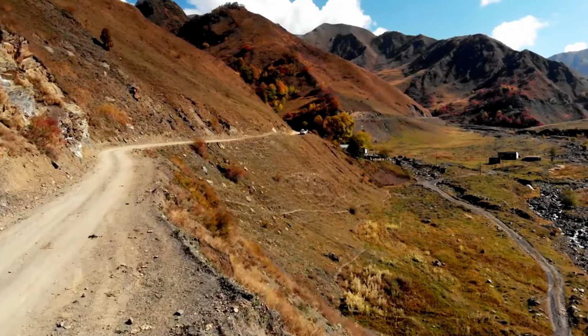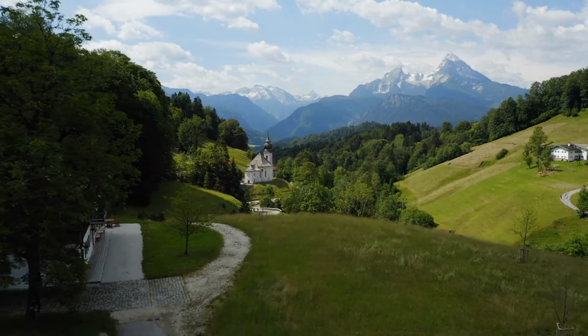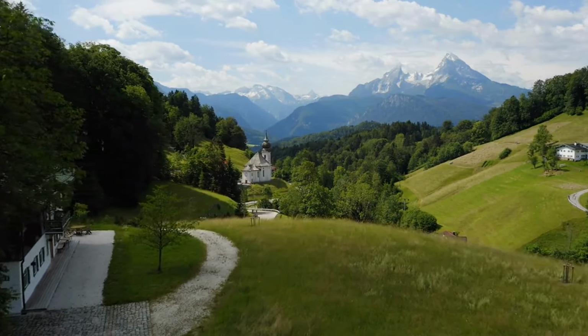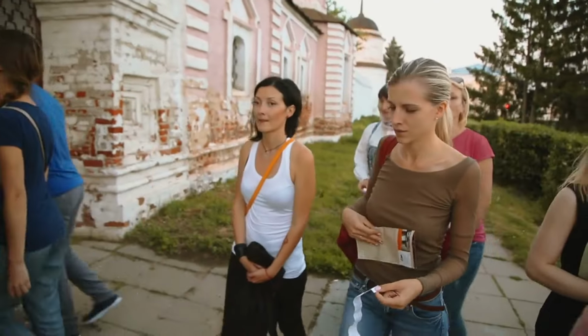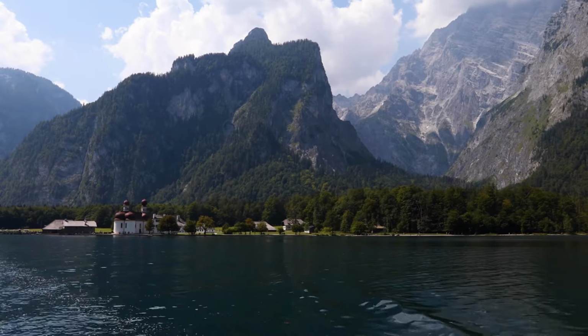As you explore Berchtesgaden and Königssee, you'll find that this region is a place of contrasts, from its serene natural beauty to its complex history. It's a destination that invites you to delve into the past, appreciate the present, and dream about the future.